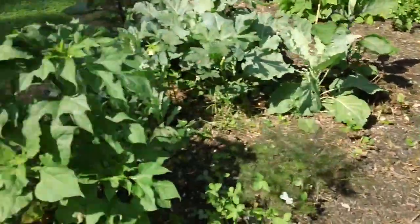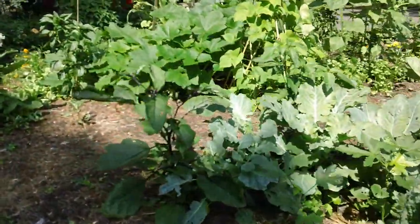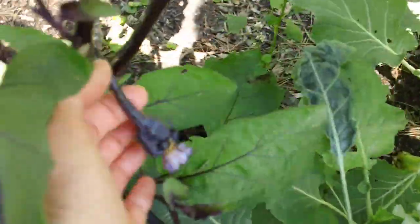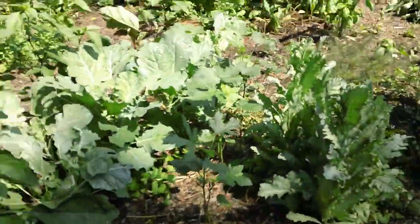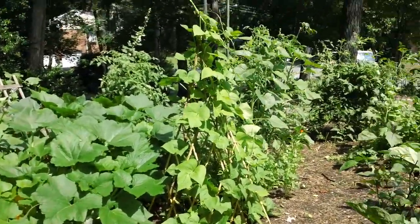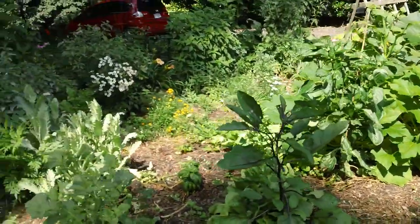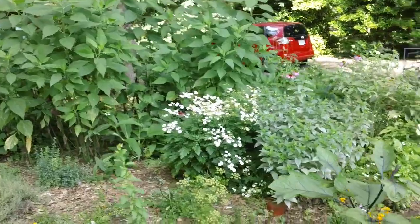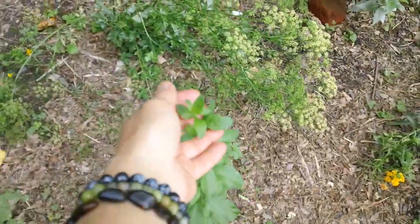You already saw this. Let's go this way. And I'm getting eggplant blooms and some little eggplants starting there. I need to start picking the collards because they're looking good. What else do we have? Yeah, I think you've seen all of that. More eggplant there. This goji is putting out some really nice growth, better than either of the other two I have around, so I'm happy.